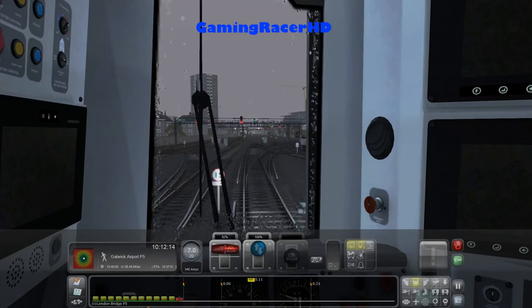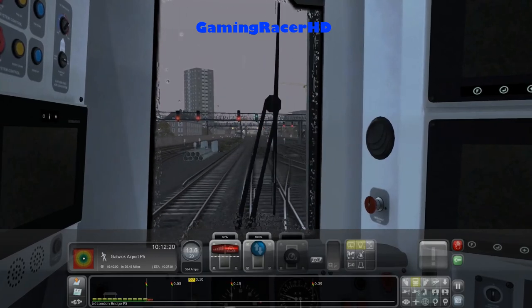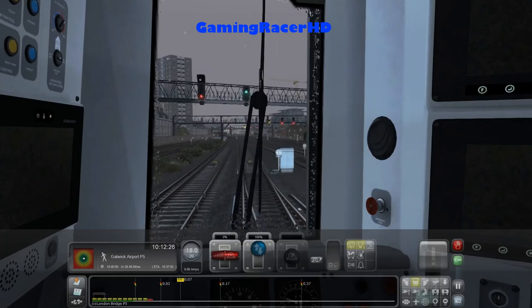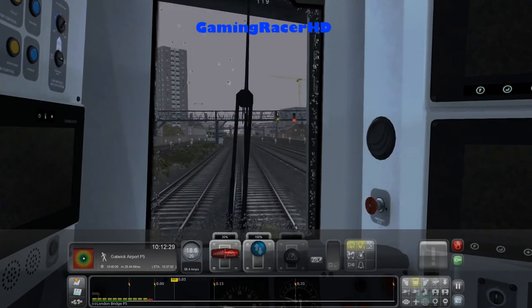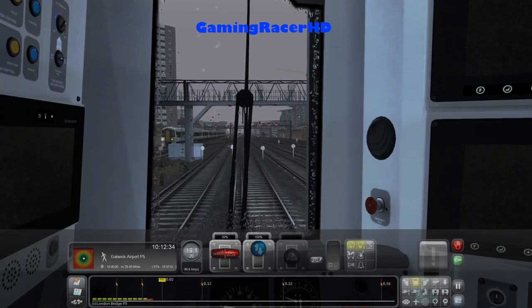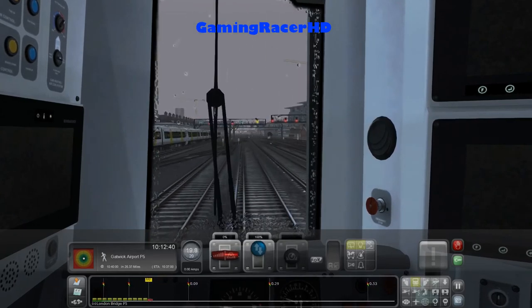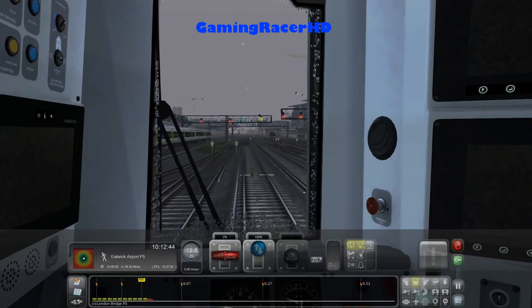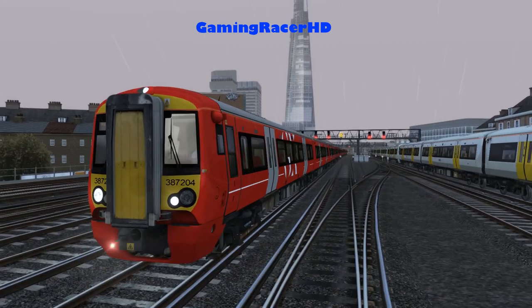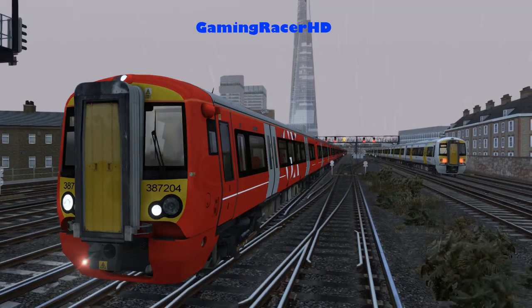I have turned down the graphic settings quite a bit and it's still lagging, so I do apologize for this. Unfortunately, this is how Train Simulator is always going to be anyway. Hopefully London Bridge and the South London network can come to Train Sim World, and then it might be a little bit more stable there. But yeah, we are driving a 12 car train, as you can see. Quite a long train actually.